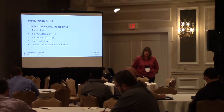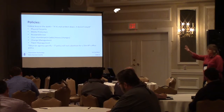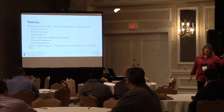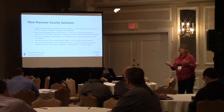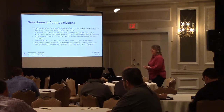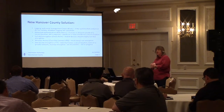How's it transported? This is another thing that during our audit was brought up. We have the detention center at the north end of our county, and we have records management staff downtown. So how does the data get between the two? Well, electronically, we go across fiber. He asked, is it encrypted? No, it's private fiber. So we got dinged on that one.